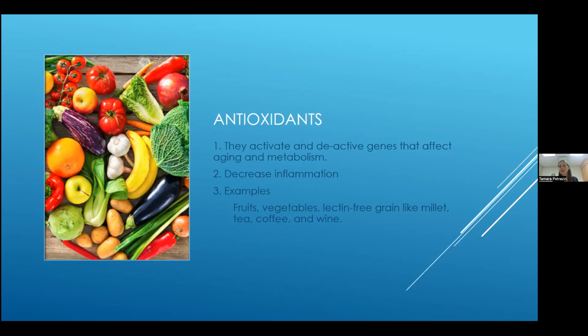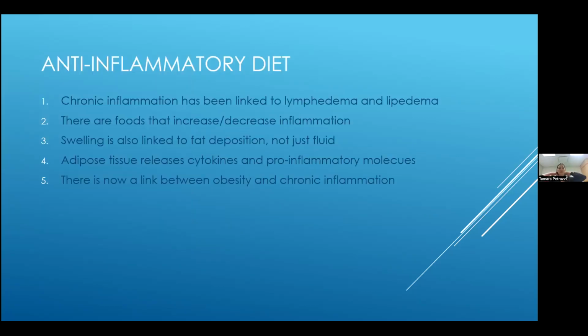And they found that antioxidants help to stop that aging process and can also help with your metabolism. So if you're struggling with metabolism issues, antioxidants such as fruits, vegetables, lectin-free grains like millet, tea, coffee, and wine are just some examples that can help with some of those free radicals throughout your body and help decrease any adverse effects on your metabolism.